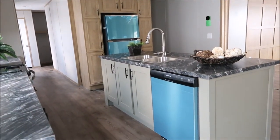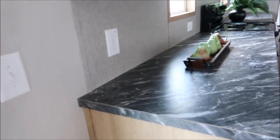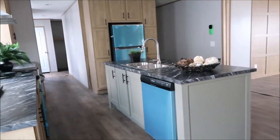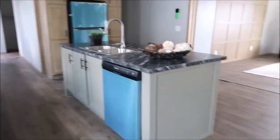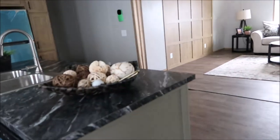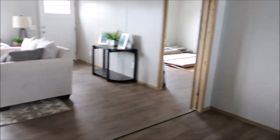There go that island. I would love that sink to be over this way. I like that open space. I like that open plan. That's very nice, but it's got to be open for me. And this don't have any carpet. Let me not get too happy. No, this one don't have no carpet, even in there. So we'll take you there last.